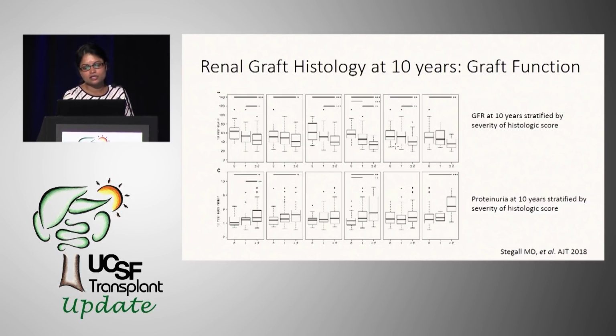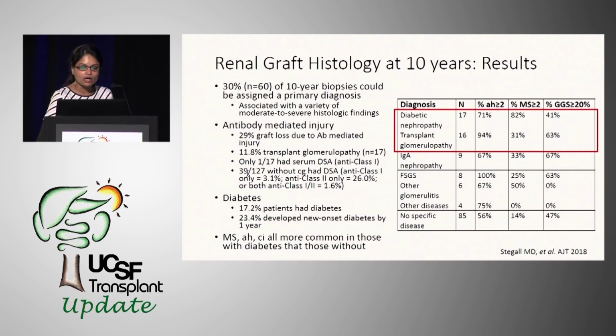So I think this shows really that the GFR and the proteinuria got worse as the severity of the histologic lesion got worse. And another thing that they found was in 30% of these biopsies, they could actually assign a diagnosis. Most of the time what we see in these 10-year biopsies is just a mishmash of things. You see interstitial fibrosis, you may see a little bit of transplant glomerulopathy, you also see some diabetic change, but in some of these biopsies, you could actually give them a major diagnosis. And surprisingly enough, transplant glomerulopathy was only the diagnosis in 16 of these cases out of these 60 cases, and the remaining consisted of things like diabetic nephropathy, IgA nephropathy, FSGS, and so on.